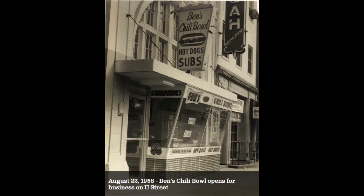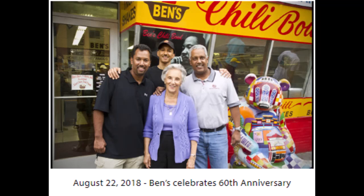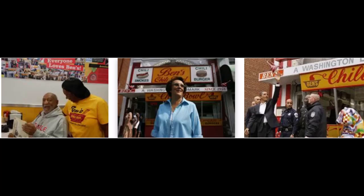It was founded by Ben Ali and his wife, Virginia. Ben passed away in 2009, and his wife is still the owner of the restaurant. On its website, Ben's Chili Bowl displays a timeline of its historic milestones. From presidents to celebrities, the restaurant has become a symbolic place to visit. The walls of its original location are covered in pictures of many famous people.